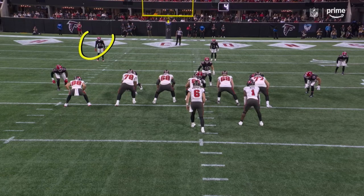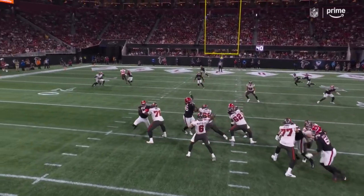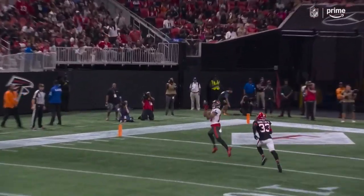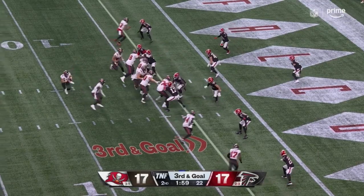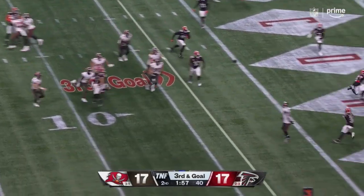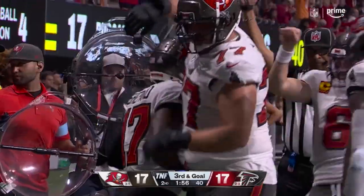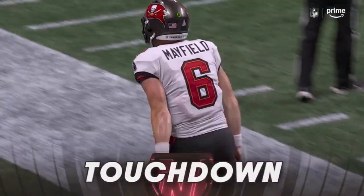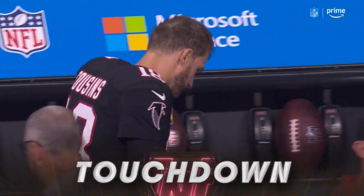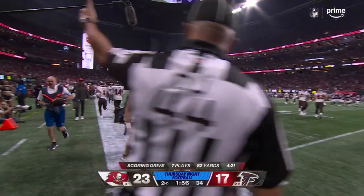He's reading this safety, and the safety comes down. Now he's got a one-on-one opportunity. That is a mismatch against a backup nickel there. You take that all. Evans split left. Godwin to the right. Baker throws to the corner, and that's caught. Sterling Shepard comes up with it. So the two guys who connected in Oklahoma years ago, Shepard off the practice squad a couple of weeks ago, pulls it in for the touchdown. Tampa Bay takes the lead again.